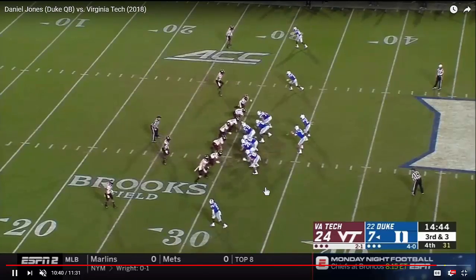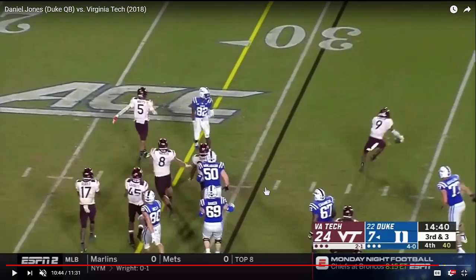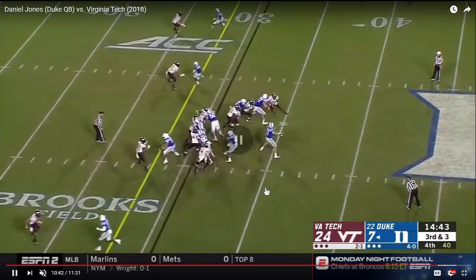Is that something he'd be allowed to do? Regardless, when you look at this, you'd like to see fewer instances in pivotal situations where he's looking at the leverage and going, well, I'm going to have to force the ball in.